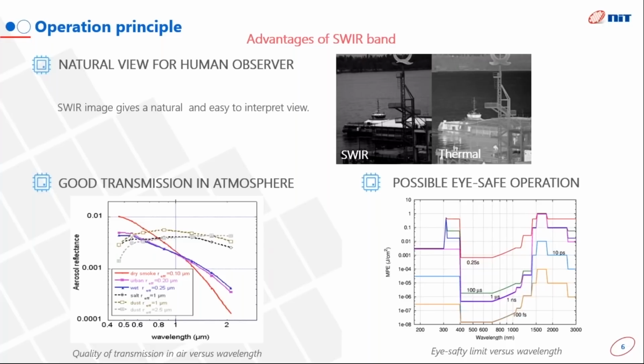So it's much easier for a human observer to interpret the scene after capture. The second advantage is that SWIR has a better transmission in the atmosphere. This permits the laser light to be projected far and get an image with sharper contrast and also less diffusion to the camera.